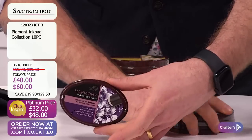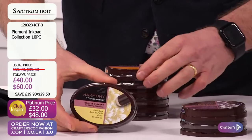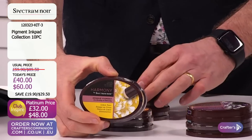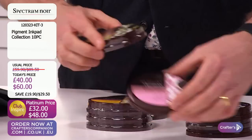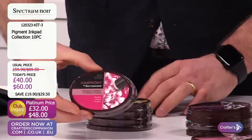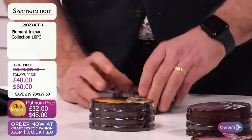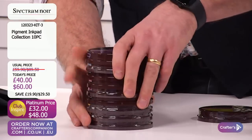You're going to get the Crushed Velvet. Then you've got all of your yellows in here: Straw Bale, Honey Pot, and Lemon Tonic, which was the first one in that first card. Alongside that, you've got Pink Tulip, Grasshopper, Plum Jam, and then the Fuchsia. So the first card was the Lemon Tonic, and then back to the Fuchsia for that one.